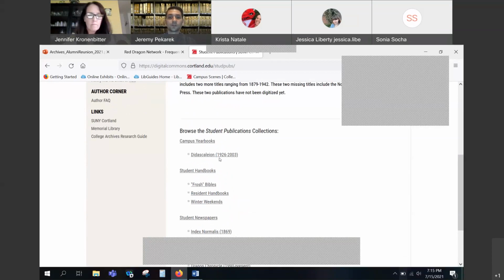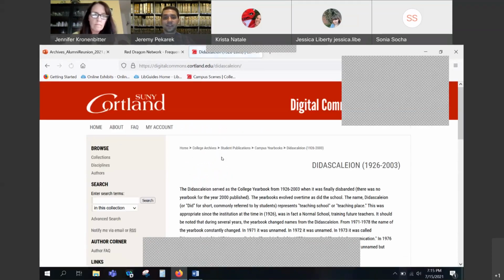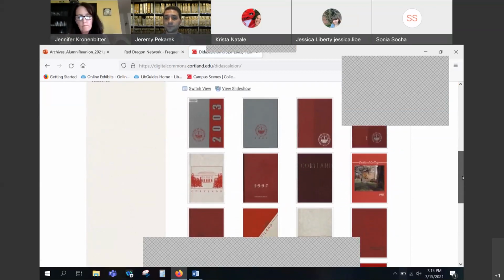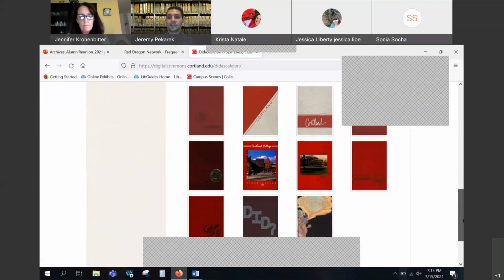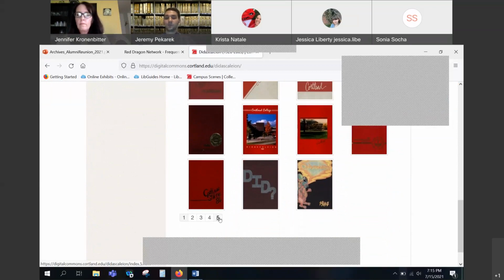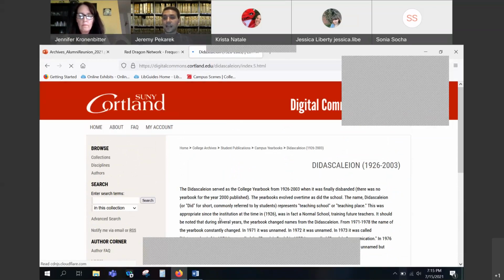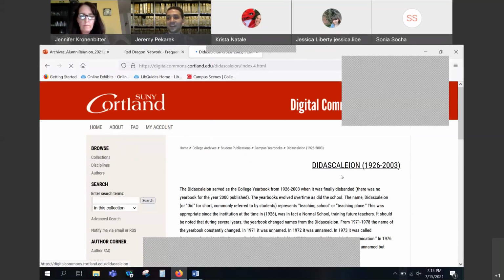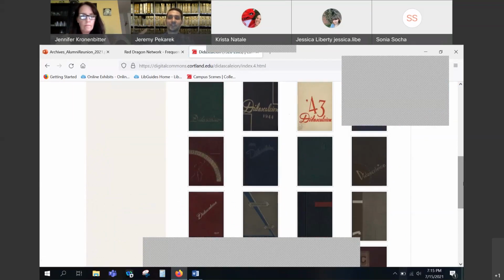So let's go to the yearbooks here. Click on the Didascalion, which, for those who don't know, means teaching place. And you can see that all of the yearbooks are located. Again, this is in chronological order. 2003 was up at the top there. If I clicked on the very last page, I'm going to see the 1926 version, which is a much smaller version, as you can imagine, of a yearbook. As you get to more recent times, the thicker the yearbook usually ends up being.